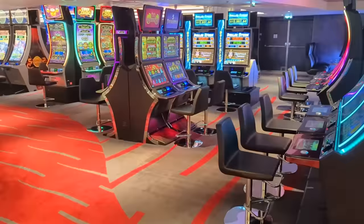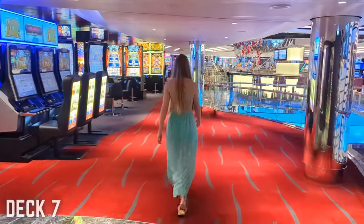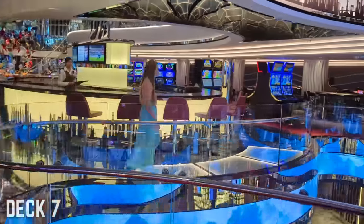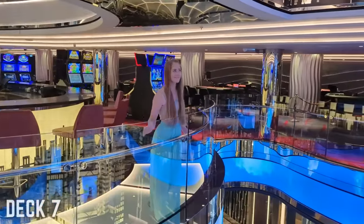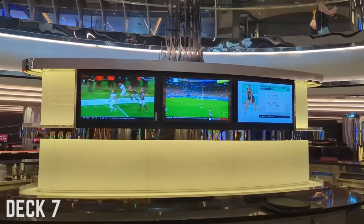Up on Deck 7 is the second level of the theater, the casino, the third level of the atrium, as well as a couple more dining rooms and the cabaret. Right off of the entrance to the theater, gamblers will find their spot at the MSC Signature Casino. We found this to be one of the most aesthetically pleasing casinos on any cruise ship, and the casino bar was quite appealing as well.